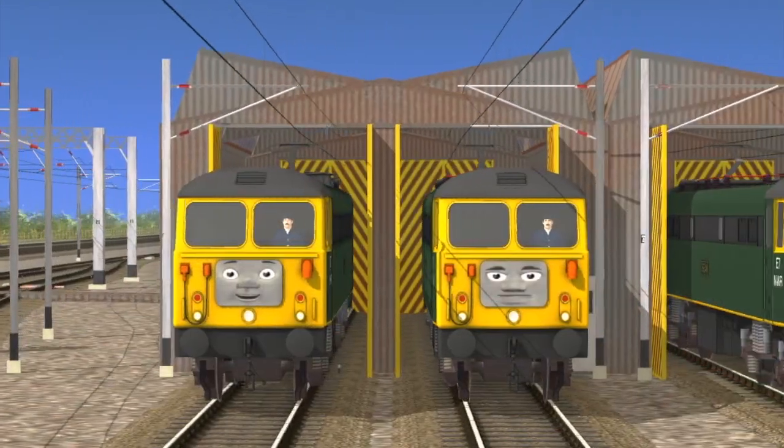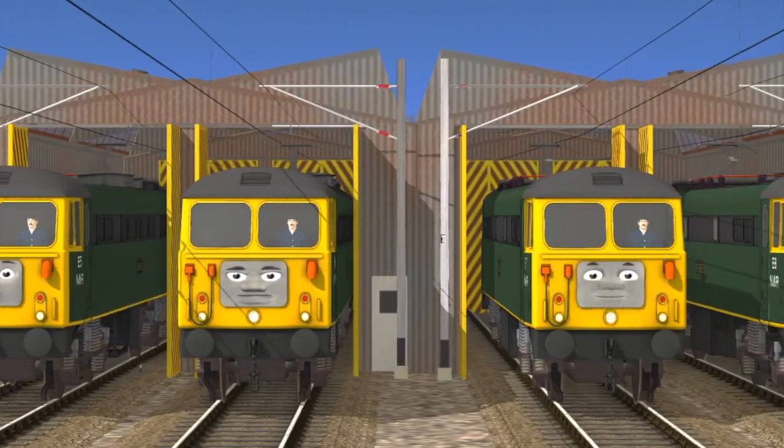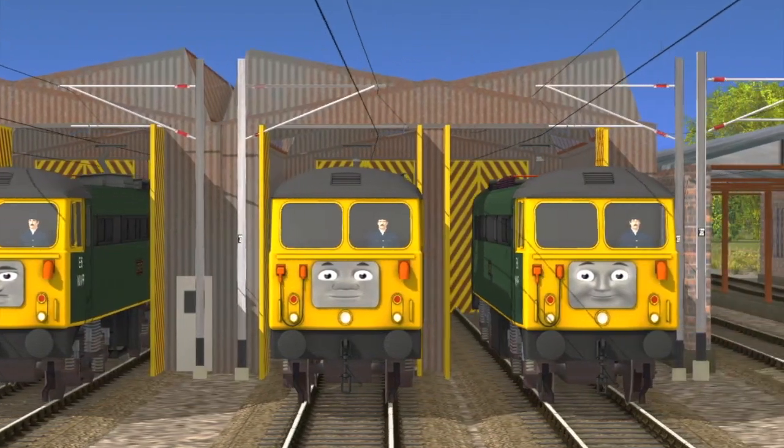The engines that live on the branch are Andy, Jeffrey, Steve, and Sean. They were brought to replace the old original electric engines as they were worn out due to old age and scrapped.